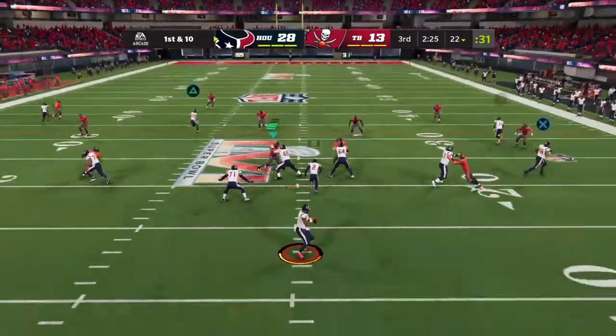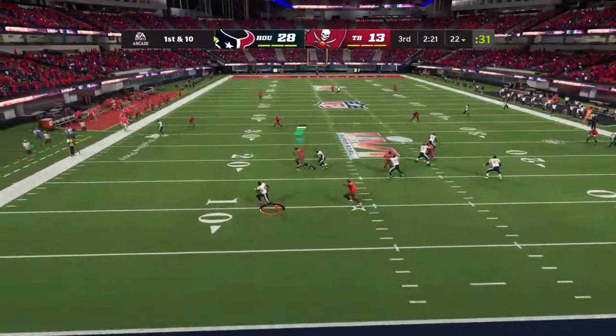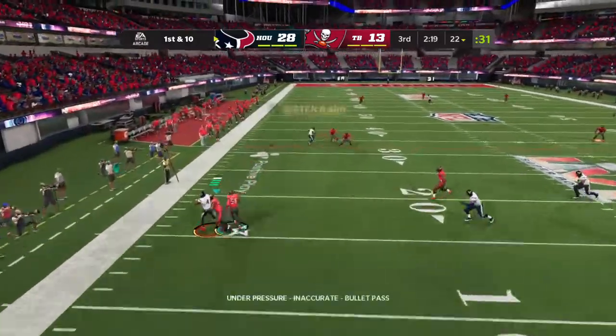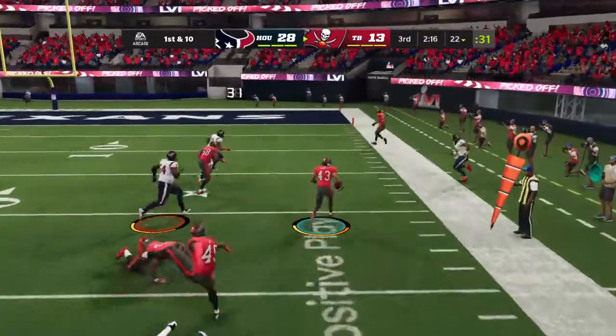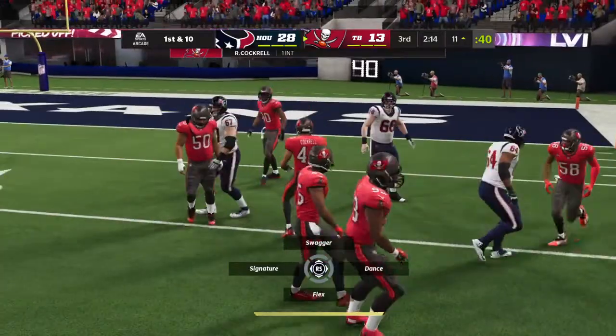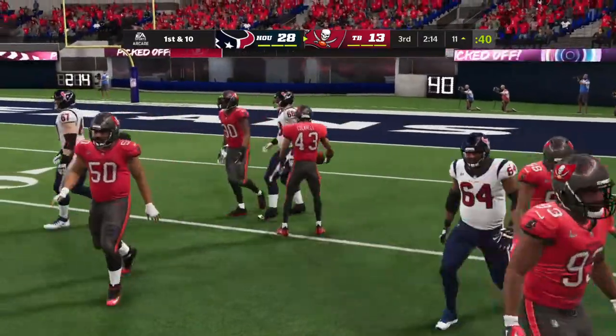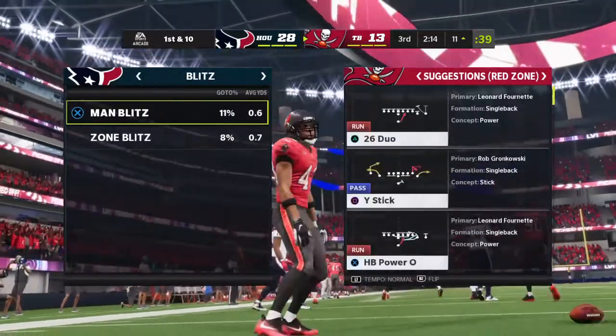Now a play fake, and it's Watson. Steps away to his left. Oh, you saw that one coming. It's intercepted. Throwing back across his body. Picked up by Ross Cockrell. And a terrific return there. They're finally able to corral him down near the 11-yard line.